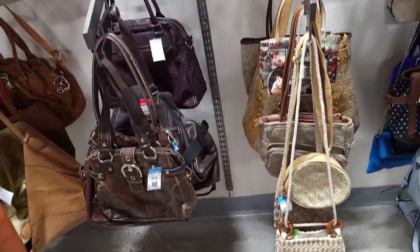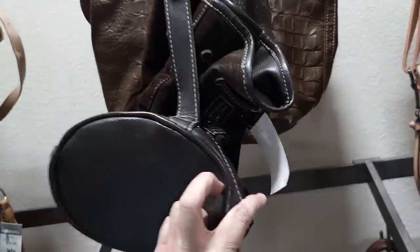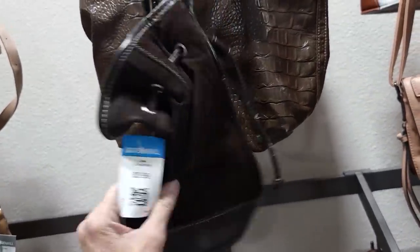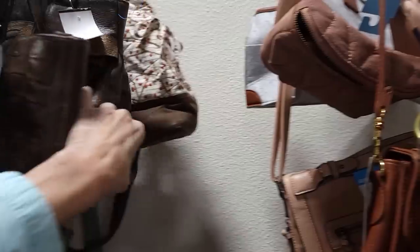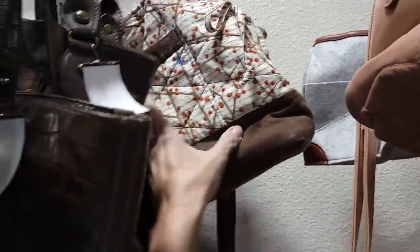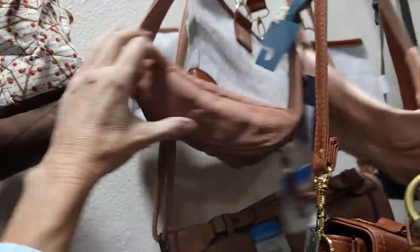Again, they have the color blocking going, and I'm trying to look at it and go, am I a fan? Do I really like the color blocking? I mean, I think I kind of do. I like the vibe. I like the feel of the color blocking. That's cute. That's all cloth, but it's pretty faded on the bottom.